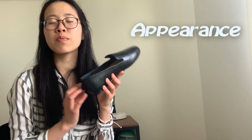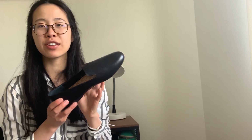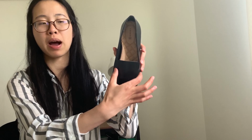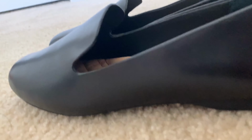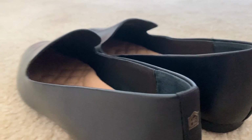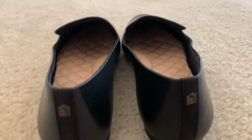The next category is appearance. And overall, Birdies for me are a little bit underwhelming in this category. And the reason why I say that is I have other shoes that have a similar boxy structure in the front. So I was kind of expecting Birdies to be a little bit more innovative or a little more stylish somehow. And they don't really do that.